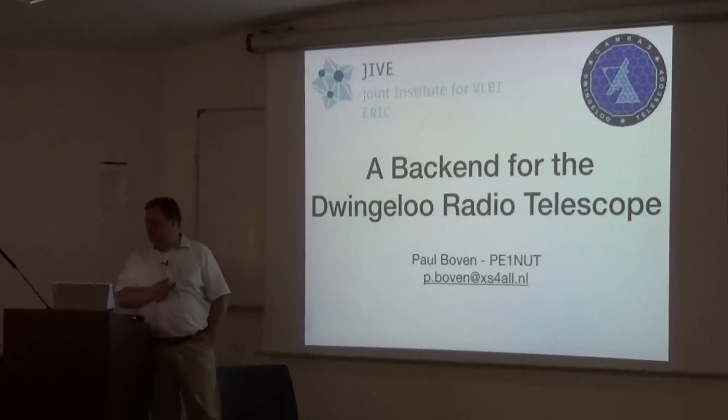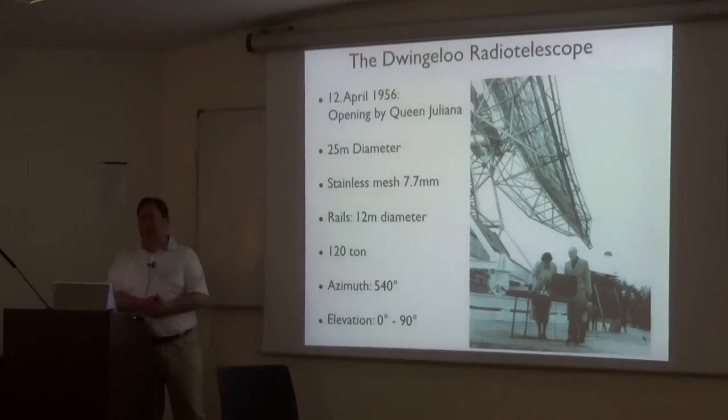So the Dwingeloo radio telescope was opened in April 1956 by Her Majesty the Queen of the Netherlands. It's a 25-meter dish, and it can rotate on these wheels, so it can fully rotate in every direction. It's made of a steel mesh, and we use it, of course, for radio astronomy. And at that time when it was opened, it was the largest radio telescope in the world.